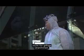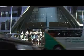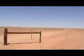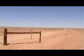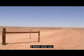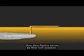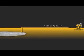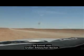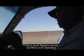Future generations, not for toxic uranium mines. The lifeline to the mine, 6 metres down below us. Without this pipeline, that mine could not exist. And that's coming from the Great Artesian Basin. Without this pipeline here, that mine could not survive.